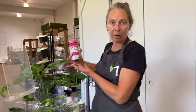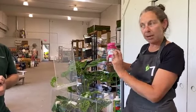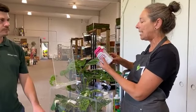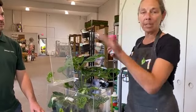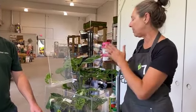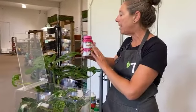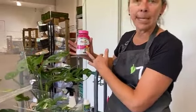Pink Label Osmocote, if you're familiar with the product line, is a better formulation than the Green Label Osmocote. Green Label is 14-14-14, this is 15-9-12. So we're focusing less on the phosphorus because we don't need blooms so much for an indoor plant. We want nice, healthy leaves. But this feeds, it says right on the label, feeds for up to 6 months.